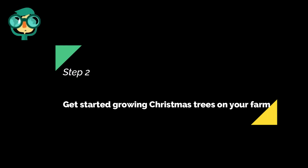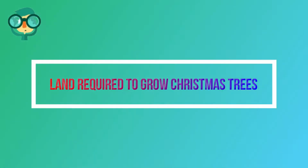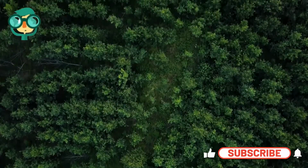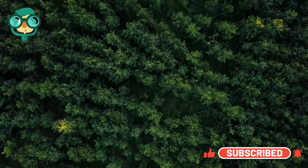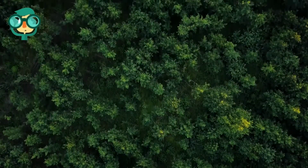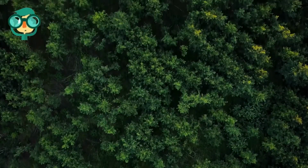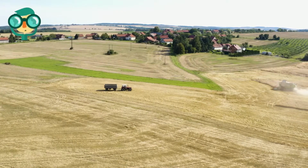The second step is get started growing Christmas trees on your farm. Land required to grow Christmas trees. An acre of land can accommodate up to 1,500 trees. Christmas trees grow to a height of 5 to 7 feet in 8 years. So, you'll need plenty of loading space, as well as access roads at an interval of 12 to 15 rows of trees. But, it's advisable to plant around 1,000 trees on your land.